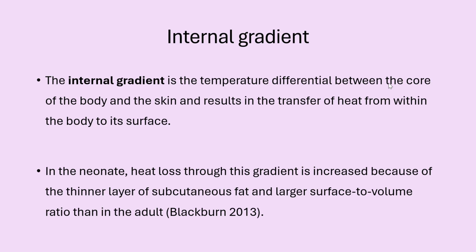Heat conduction is under the control of the sympathetic nervous system, and that results in changes in skin blood flow by vasoconstriction and vasodilation. And in the neonate, heat loss through this gradient is increased because of the thinner layer of subcutaneous fat and a larger surface to volume ratio than in the adult. And remember, premature infants and infants who are growth restricted are going to have less of that subcutaneous fat and an even larger surface to volume ratio.